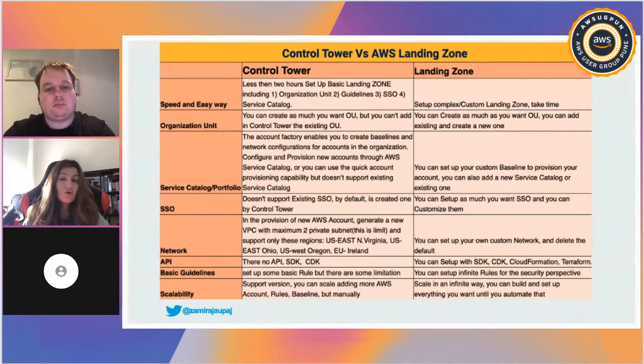But if you have your own landing zone, you can create your own baseline, your rules, and specify what rule you need for each account. Also for API, something that is probably missing now for Control Tower: there is no API, SDK, or CDK that you can use to create Control Tower automatically. The only way is to go through the AWS console, create Control Tower, and all is set up by AWS.